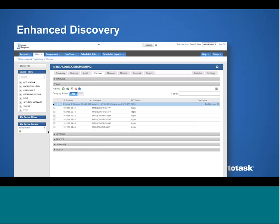What we're doing in this release is changing how we present discovered information. What you're seeing here is information grouped by device type. And you can also quickly add many different types of devices in one go. So you still deploy a single agent in a network. It will scan the whole network, and you select all the machines or devices that you find and add them to your system in a single go. Much easier.